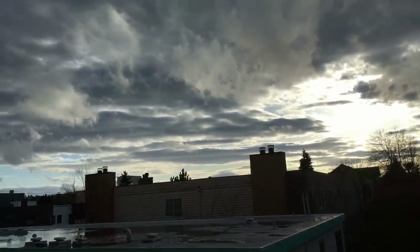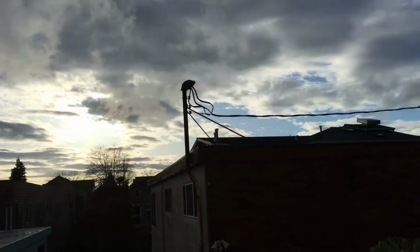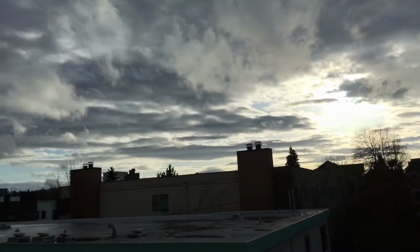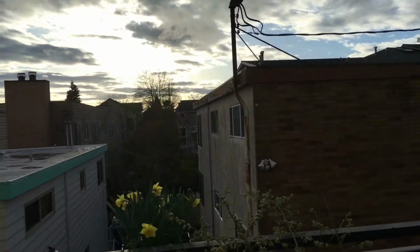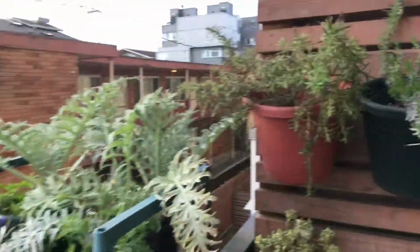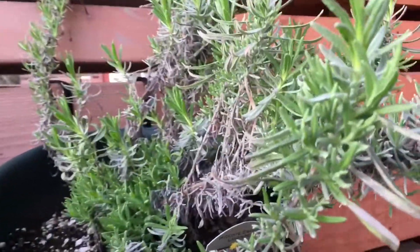Hey guys, it's April 8th, 2018. Just the spring weather here in Seattle. Rainy, cloudy, a little stormy. Not too stormy though. So here, let's start with a lavender.